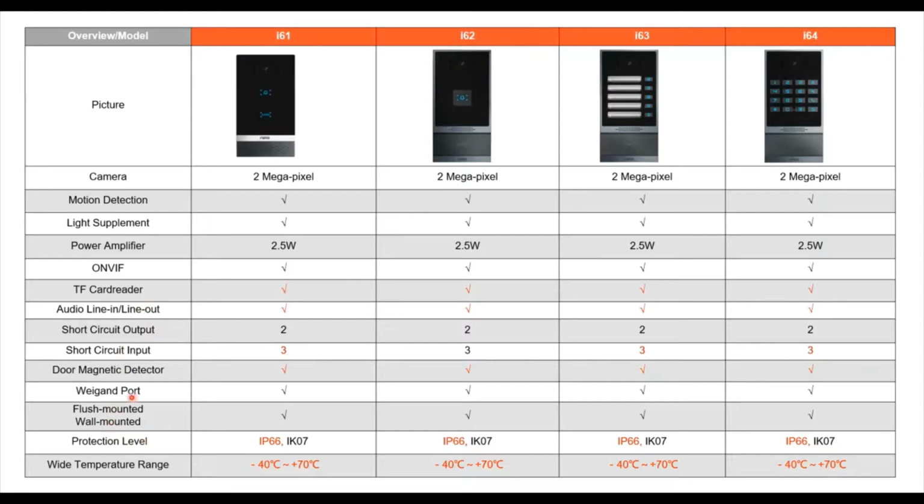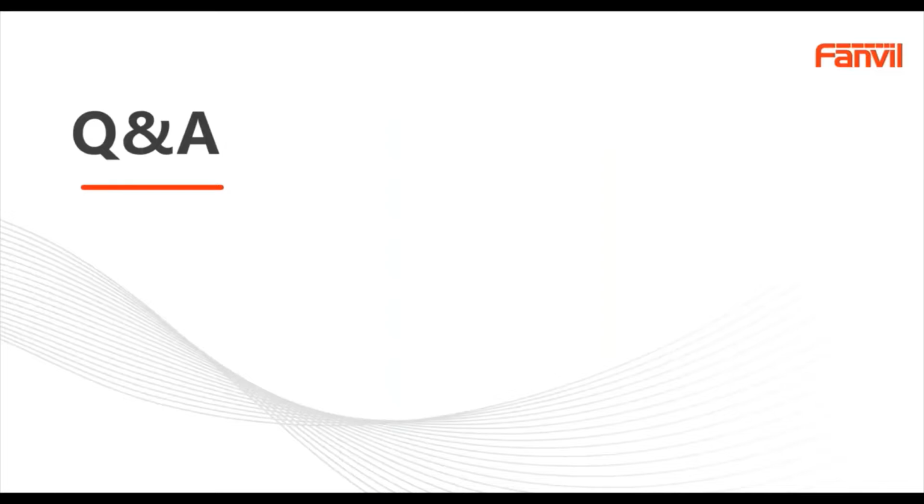We also have ways of mounting them flush or as wall mount units, depending on what you want to do. And having the level of durability, all of these units meet the different environmental specifications. And really, I'm going to use this session to address any questions that you might have.